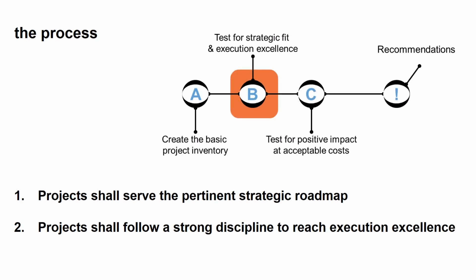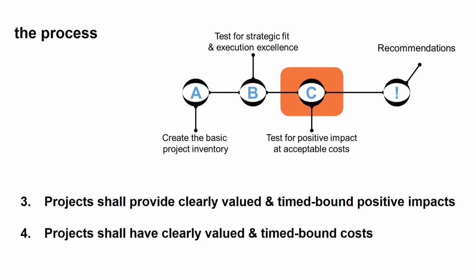An example of questions and proof points for the second rule was, what are the objectives of the project? What are your 6 critical milestones? How is the team incentivized? Key question. And of course, for all of these questions, again, proof points. Now, the third run actually, so run C, where we were testing for positive impacts at acceptable cost.